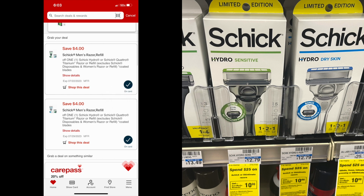Now, this is a great deal on the Schick razors. These are going to be $3.79, I believe. So you're going to pick up 2 of these at $12.79. Your total will be $25.58. We do have 2 different $4 Schick coupons on the CVS app. If you don't have these, just check your Shop Mium app for the coupon. So that's $8 in coupons, and then we'll get back $10 in extra care bucks for spending $25.